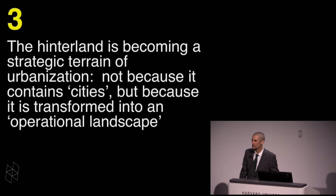The hinterland, in other words, is being urbanized, but not because in this traditional sense it contains cities or big populations. Oftentimes the hinterland is increasingly being depopulated through enclosure, dispossession, and displacement. But rather, the hinterland is being urbanized within this framework that we're developing because it's becoming an operational landscape. That is to say, it's being operationalized through industrial agriculture, industrial resource extraction, industrial forestry, industrial logistics, in order to serve the urban way of life that is increasingly being generalized around the world.